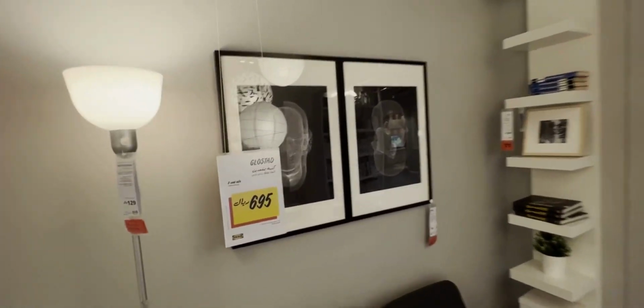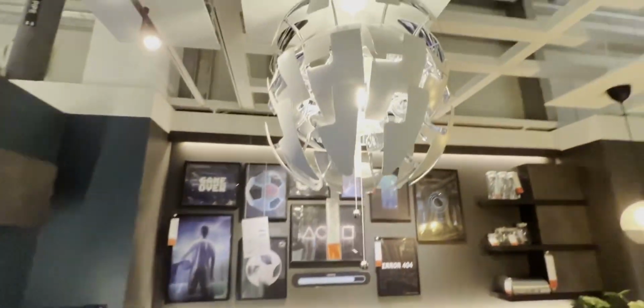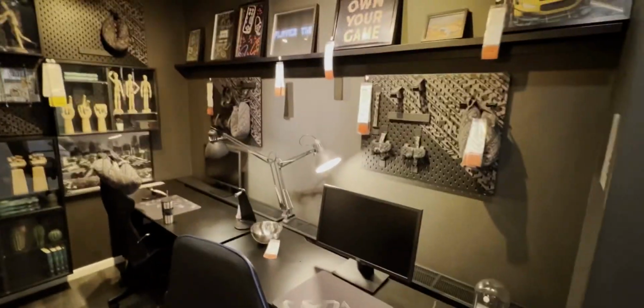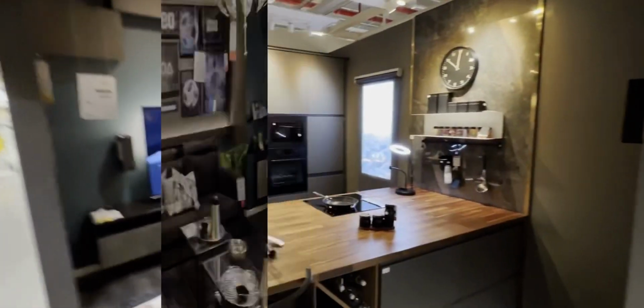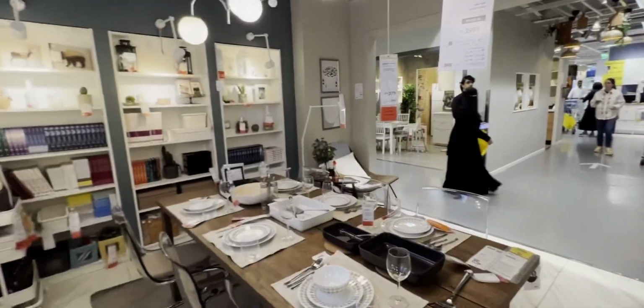Oh, this looks cool. Oh, I like this. And then this is the beach house. The beach house look, I guess. It's quite nice. And this is the bachelor's pad look with Star Wars light fixture and all the dark finishes and the computer gaming station and all these weird props. Very strange. Yeah. That's nice.